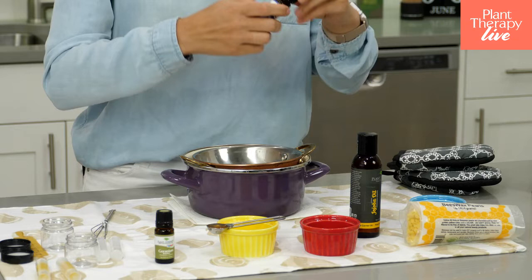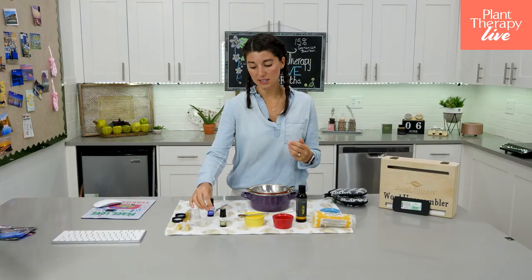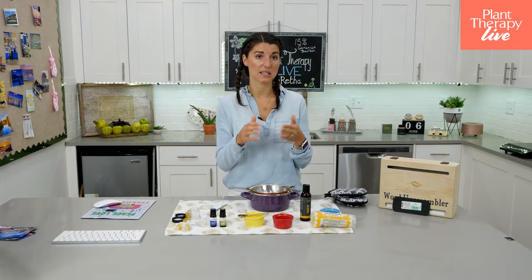What happens if you add too much or too little? The dilution just gets changed. But really, if you were to add 1 more drop, you're going to be just fine. You wouldn't want to add 10 more drops because then the dilution would be too much. You'd have to add more jojoba and it would just make a mess. So don't do that.